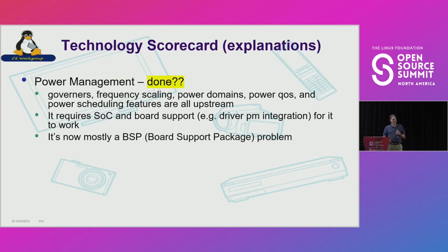Power management, is that done? This one is harder to call. So the stuff we need to do power management, 3 minutes. I'm off on my timing. Okay, I'm going to have to really hustle.